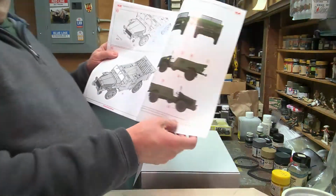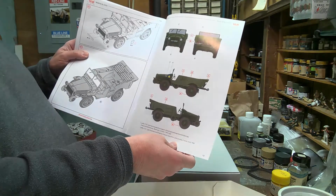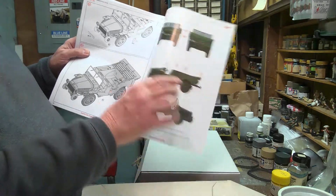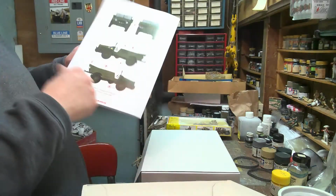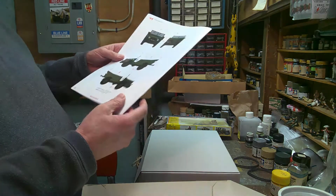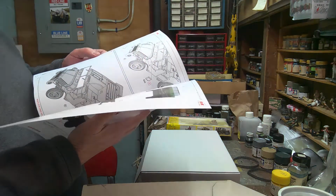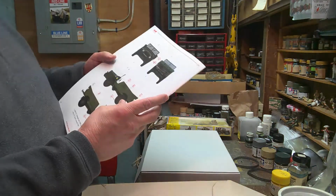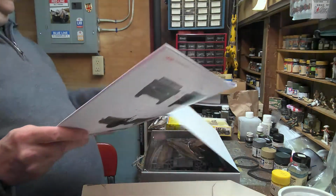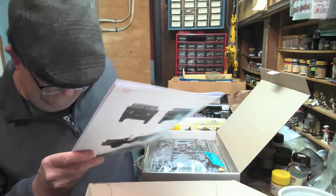Now, some people have complained that there's only a couple of decal options, and such as there are, it's just the green. I think there might be a convoy marker, not positive, or a towing indicator. And they're from summer of 1940. What's this one? In early 1940. So that's what's out there. Not much, but I don't know, I think it's not bad.